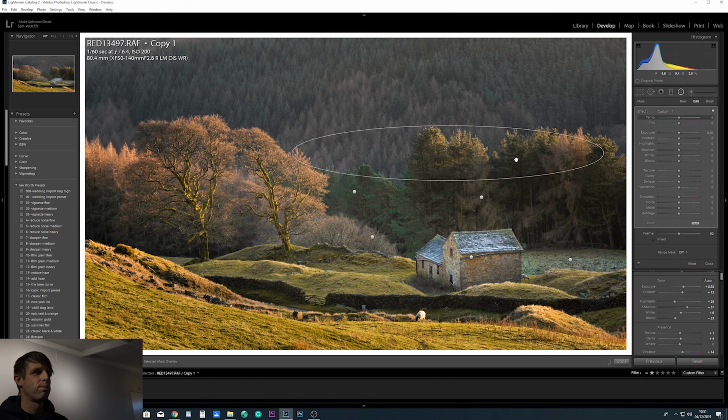Now, to accentuate the tops of these trees, I'm going to add in another radial filter. I just want to bring out all those lovely areas of light hitting the top of these trees, and I'm just going to invert my mask again, just to increase the temperature, the colour of the light hitting the tops of these trees. Now I'm going to boost the whites as well, and that's really going to bring out the detail in that light. You want to accentuate that autumn colour just hitting the top of these trees here.